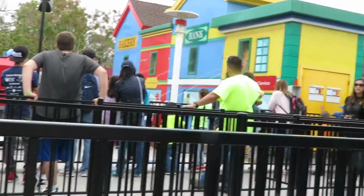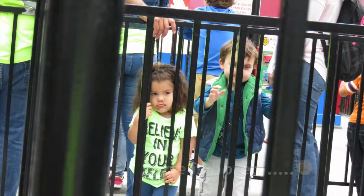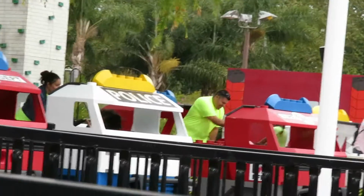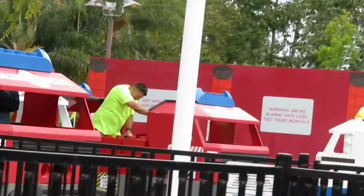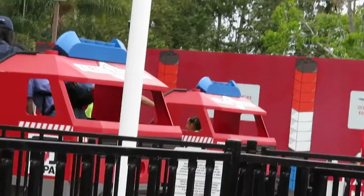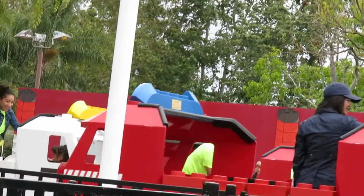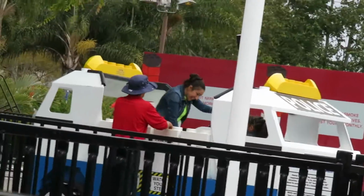So there they are right there in the green. Mom and Dad are basically moving some kind of truck, whatever it is. So we're gonna see who wins. There's Mom, who's behind? Come on, Mom, you got this.